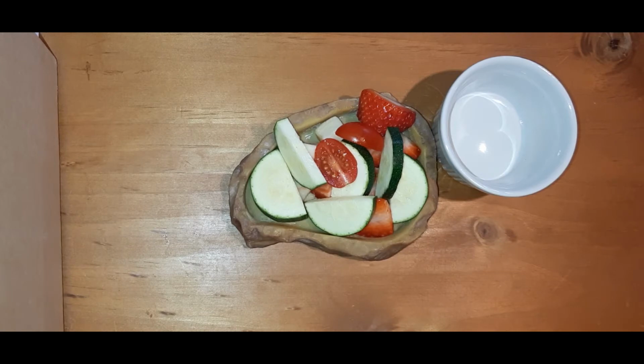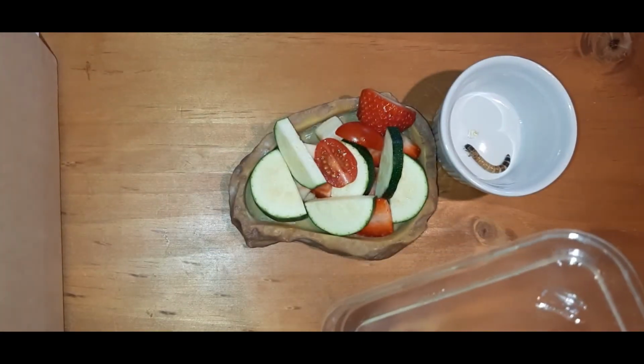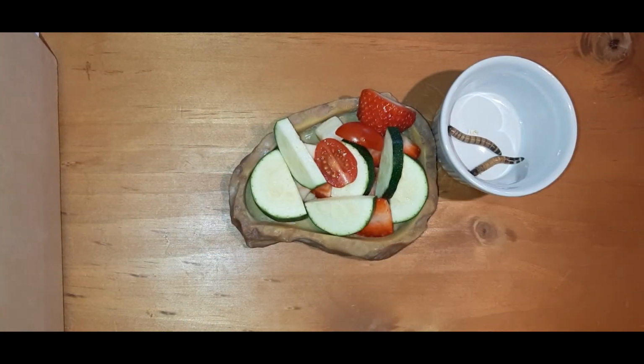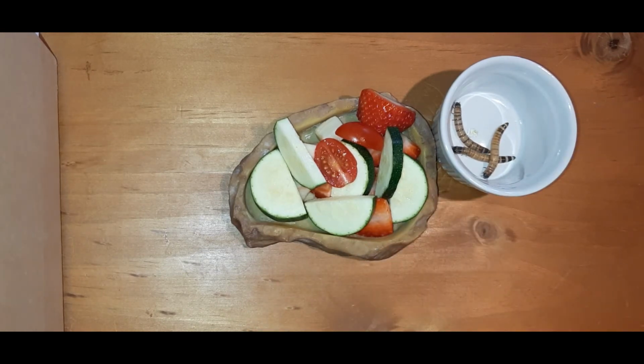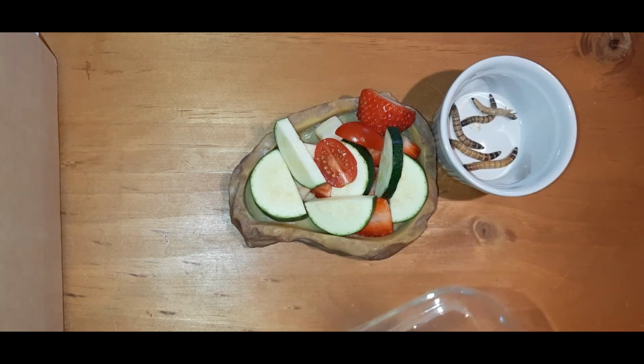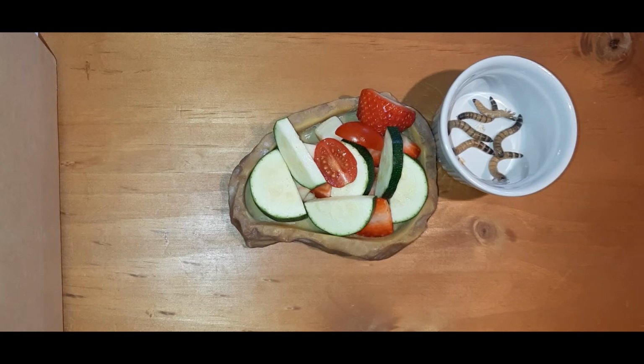Today I have though some morio worms, and I breed them myself, so this is just a tub I have. I usually give about 6 or 7, and then I vary between morio worms, mealworms and locusts. I'm not really a fan of crickets because they always seem to escape. I'll be giving them one more.